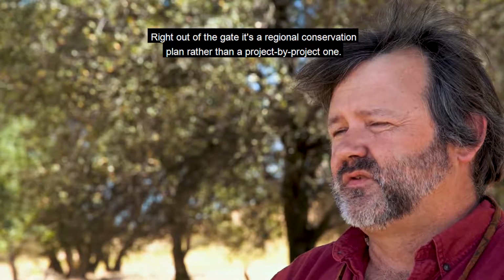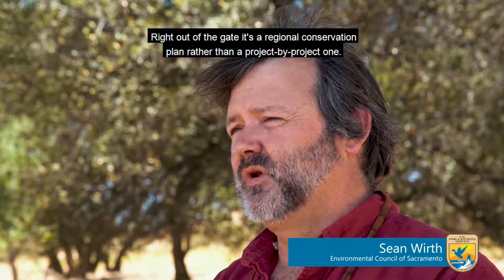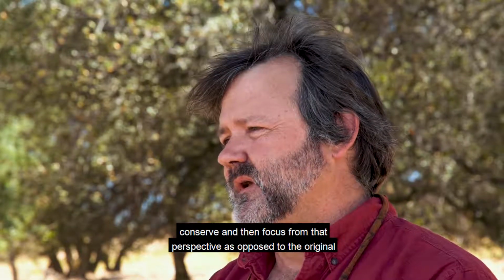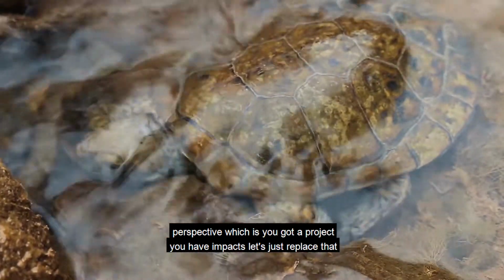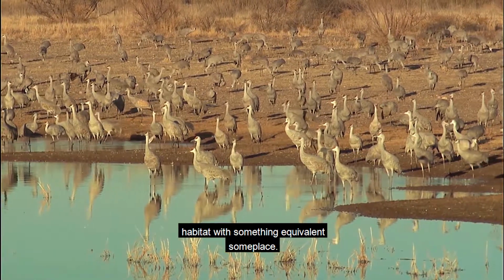Well, right out of the gate, it's a regional conservation plan rather than a project-by-project one. So we're able to look at the entire landscape and the specific species that we were trying to conserve, and then focus from that perspective as opposed to the original perspective, which is you got a project, you have impacts, let's just replace that habitat with something equivalent someplace.